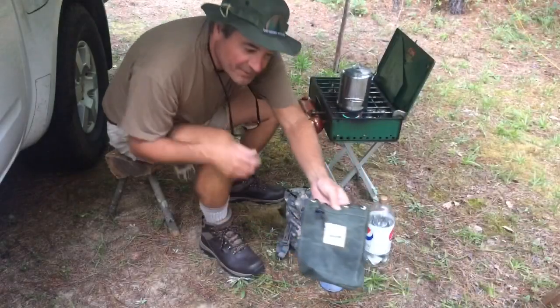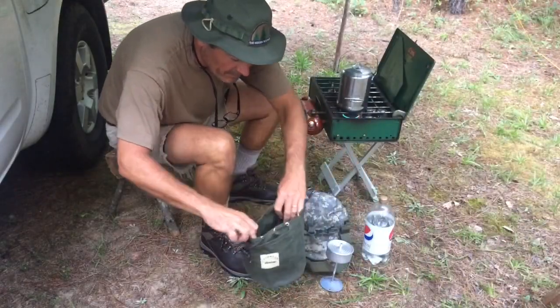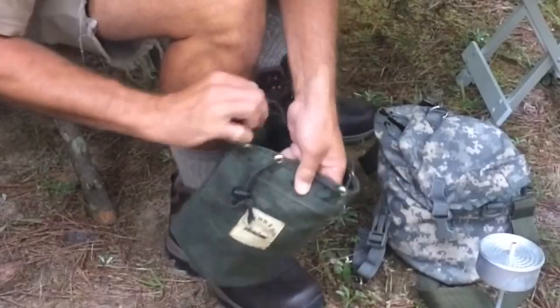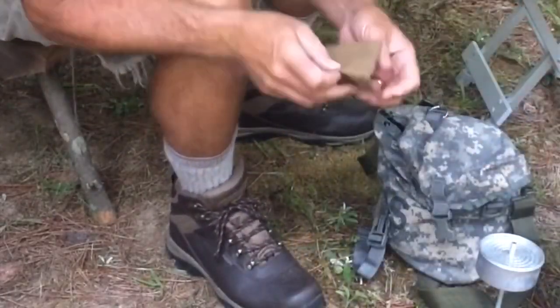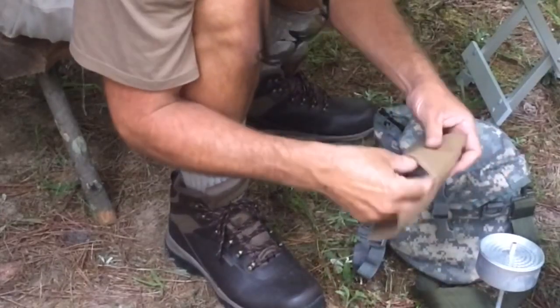Cool thing about this Colorado Bushcraft bag is it's got this pocket in the front where, you know, like I keep my coffee in there.